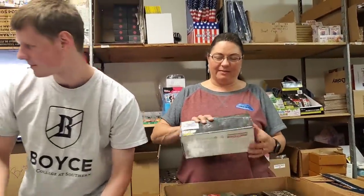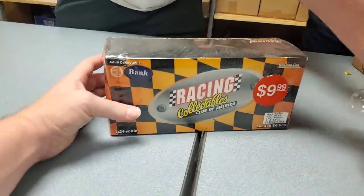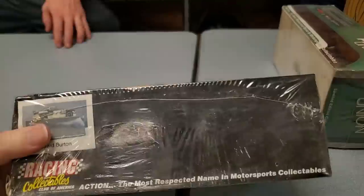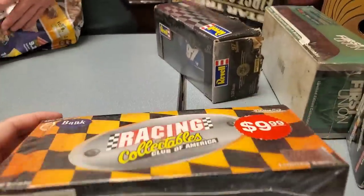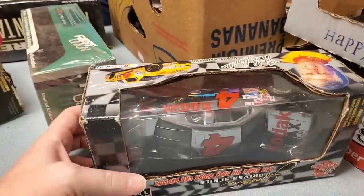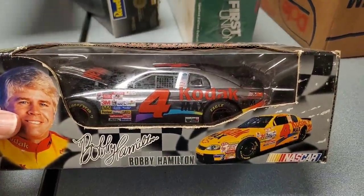All right, now we have a bunch of things. This is totally sealed. That's cool. It was $9.99. It's a bank. Respectable Club. Ward Burton. Probably keeping them sealed. You probably don't want to open them. We'll just move them over, and then you look at the next one. Nice. Who's this guy? Bobby Hamilton?